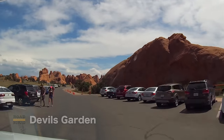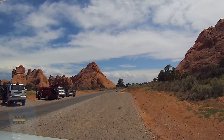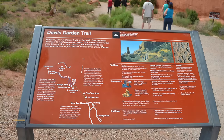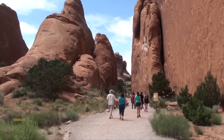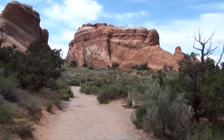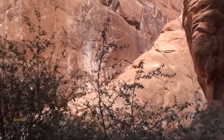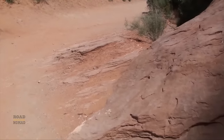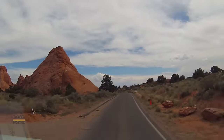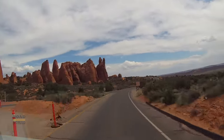And honestly, I don't have the stamina nor the time to do another serious hike today. I do get off the RV, check out the crows, and what the heck, let's walk a little bit on this Devil's Garden trail. The whole trail is 7.2 miles, way too long to start right now. But it is only 0.8 miles to the Landscape Arch and 2 miles to the Double O Arch, so I'm torn between my desire to see these arches and my own exhaustion. And although I know I'm going to regret it, I decide to go back. Off we go, reluctantly saying goodbye to Arches National Park.